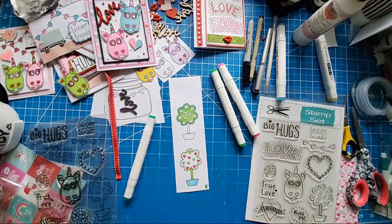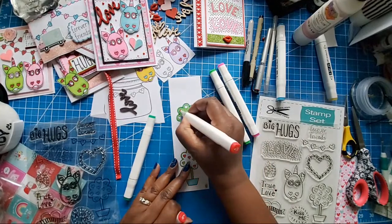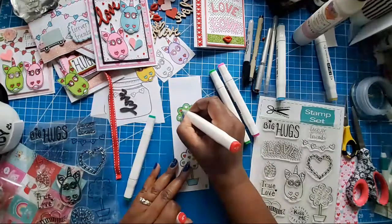Rebecca White says, I'm coloring known stamps to make into cards, and she'll post it in the group later. Oh, that's going to be fun.